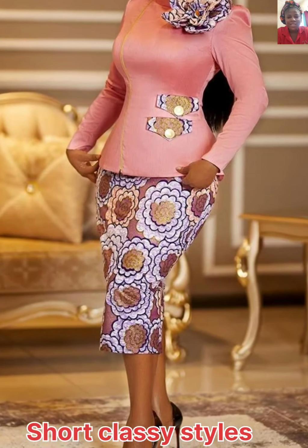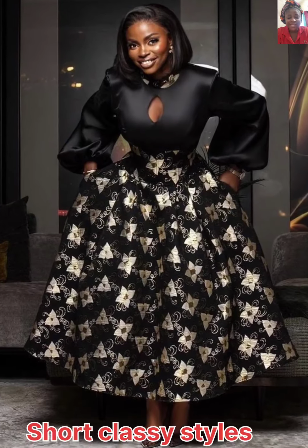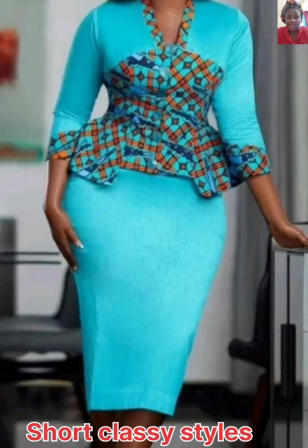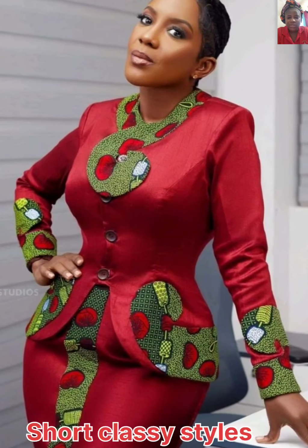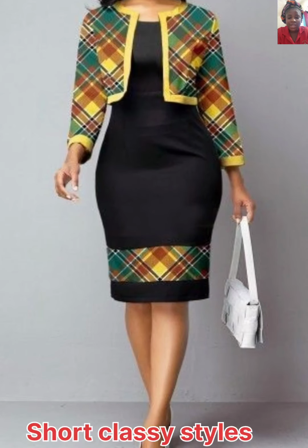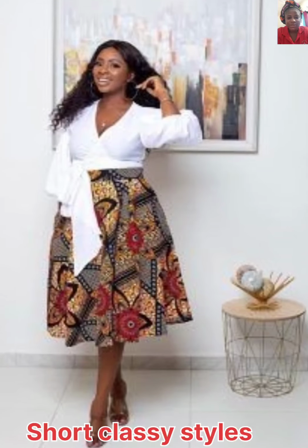Stylish and amazing collections of short African dresses for ladies that you can wear with heels, you can wear with sandal heels, with cover shoe heels, you can even wear it with tennis shoes to wear casually, depending on the purpose in which you are wearing this dress for.